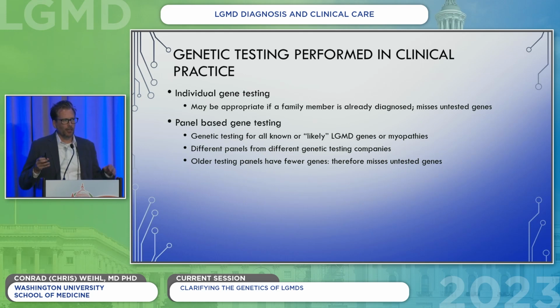That usually looks at all the likely LGMD genes or myopathies. One thing that's important whenever you're a patient and you're going back to your clinician is that these panels have evolved over time, and older genetic panels have missing genes. And so if someone says, oh, I've had genetic testing, it's important for the clinician to say, well, where did you have it done? What was on the panel? Especially if you don't have a diagnosis.